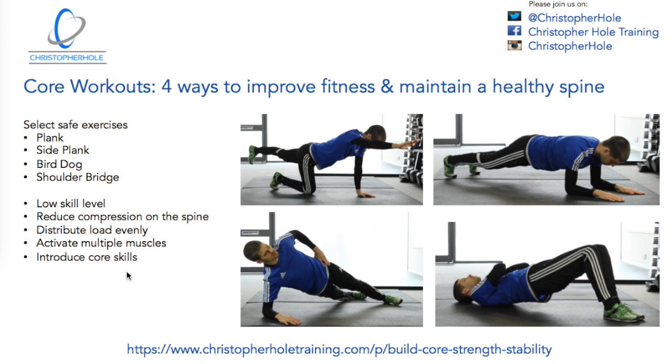Now, core skills are things like breathing. So within all these exercises, most people hold their breath because, again, they're just focusing on the position. But because of the low skill level nature of it, we can start to explore breathing. So can we breathe whilst we're doing a plank, a shoulder bridge, a side plank, which inherently most people stop breathing because of the static nature? So we would focus on abdominal breathing.